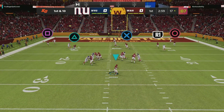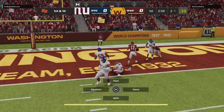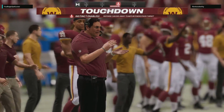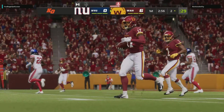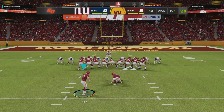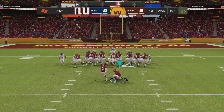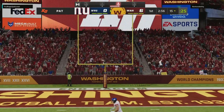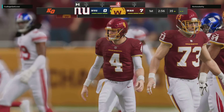From the red zone now, they'll look to throw. And he's got his man in stride, complete. Touchdown! Terry McLaurin from 17 yards out. And Washington has taken a first quarter lead. The extra point by Sly is up and good. And that makes the score 7-0.